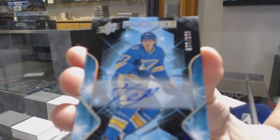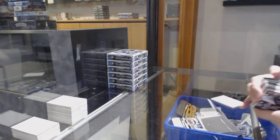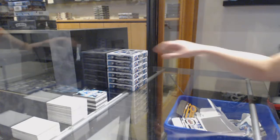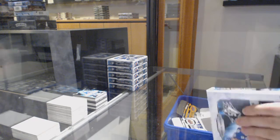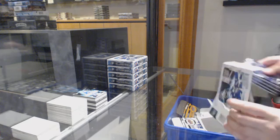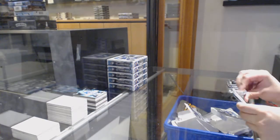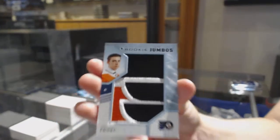And a rookie auto numbered 299 for St. Louis, Klim Kostin. Logo jumbos for Philly, Morgan Frost.